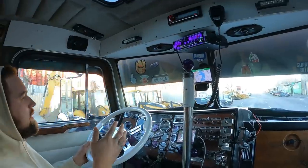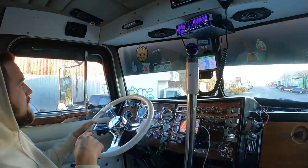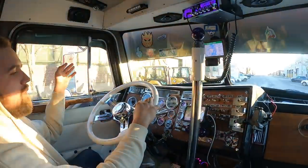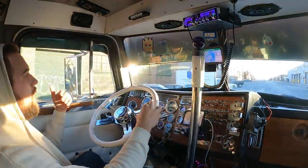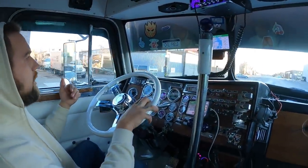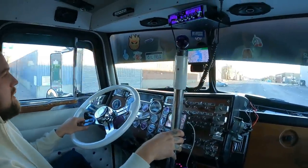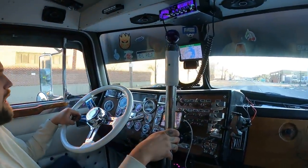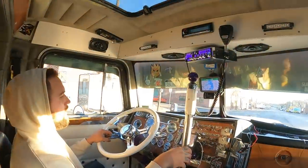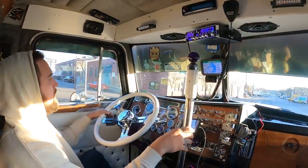I got over here because when I was looking on Google Maps, the place is on the right-hand side, and if I would have come in from the other way, I would have been on the wrong side of the road. It looks like possibly they unload you off the road here. It's called Reyes something. I forgot now, but anyways, we're going to get pulled up here and see what the deal is.